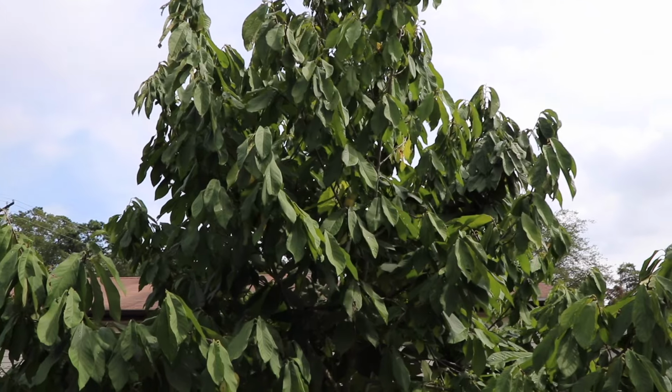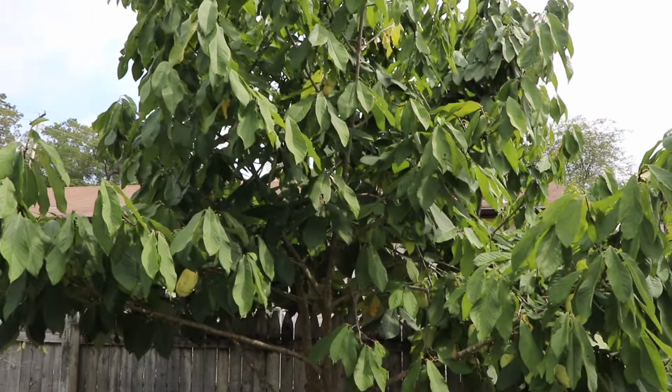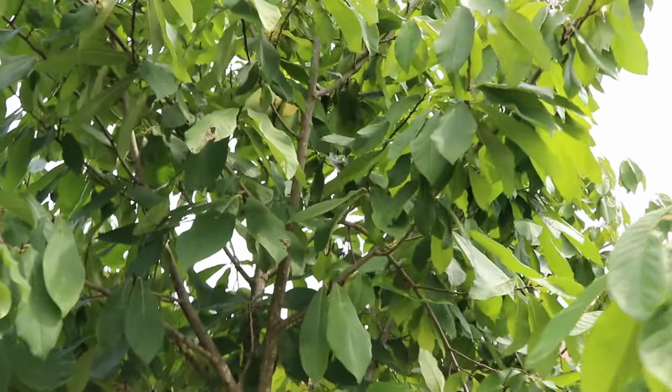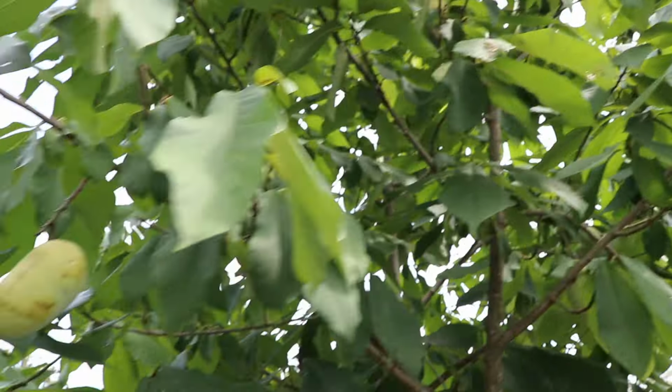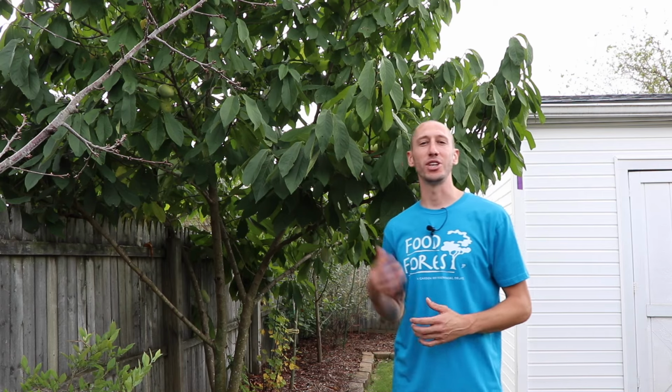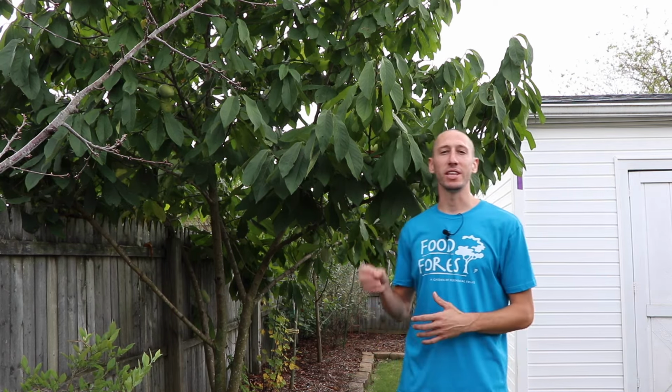I had one of my friends, he bought a property down in Tennessee, and he told me when he went out there, he found a whole cluster of pawpaw trees growing together. And that's typically how they grow out in the wild, in clusters in the understory. The pawpaw is in the same family as the custard apple and the cherimoya. This is mostly a tropical family, so this pawpaw tree is the only one in that family that grows native in the US.